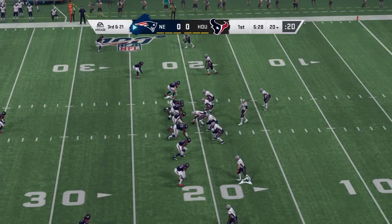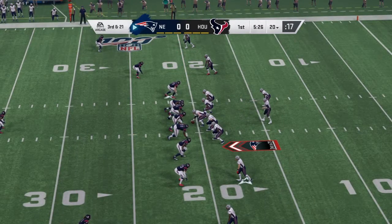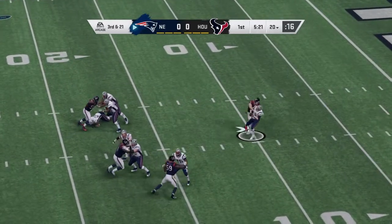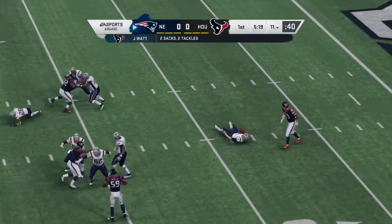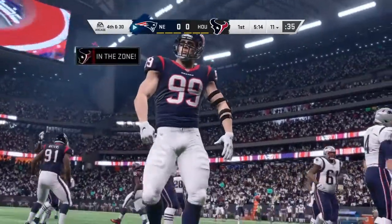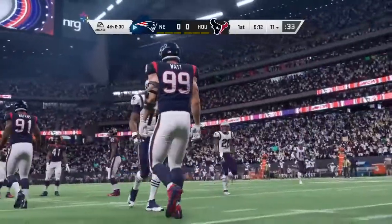I don't think this is the script they had in mind for their opening drive. This is 3rd and long. 3rd and long. It's Stidham. Now the pressure comes and he goes down. Just inside the 10, back at the 9. J.J. Watt, his 2nd sack of the night.